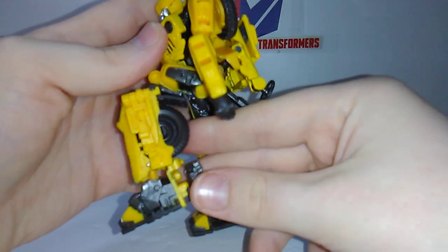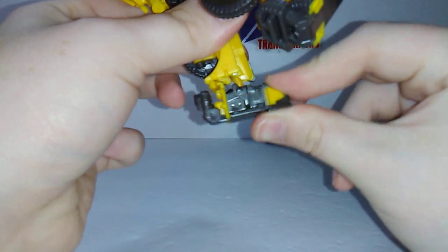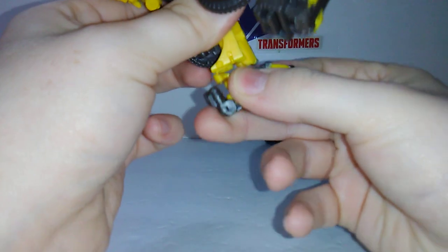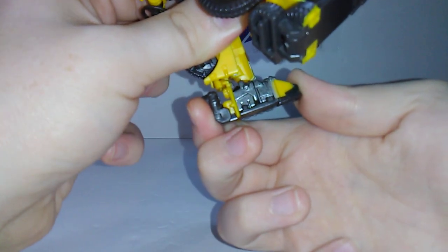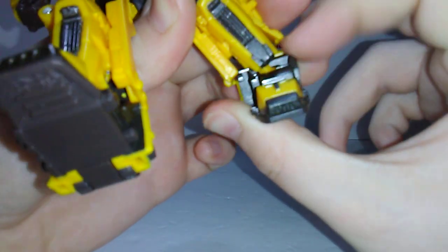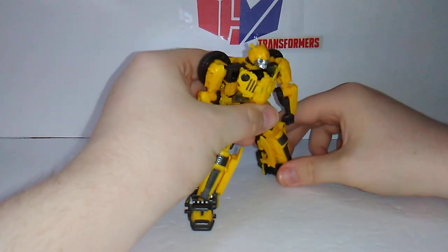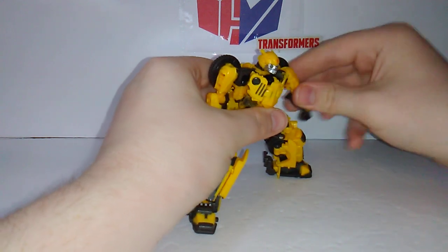Over 90 degrees of knee bend. The foot is on a hinge, so it can shift forward and back, and it's on a ball joint for ankle tilt, so you could push the foot all the way back, all the way forward, and very nice ankle tilt, because it's on a ball joint. So you can get him in poses such as this. No trouble at all.